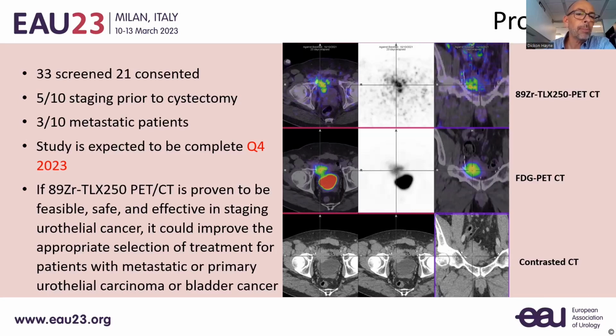Of course, if the ZiPUp PET-CT is proven to be feasible, safe, and effective in staging, then it could improve selection of patients for treatment, either with primary or with metastatic urothelial cancer or bladder cancer. The figure just shows an example of a single patient at the same slice with a contrasted CT at the bottom. Then there's the FDG PET, where you can see the bladder is all super hot because of the urinary excretion. And then at the top, the ZiPUp PET just showing uptake in tumor and no uptake in the bladder.